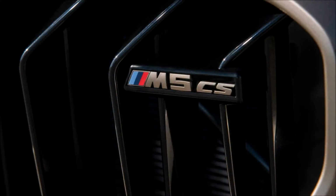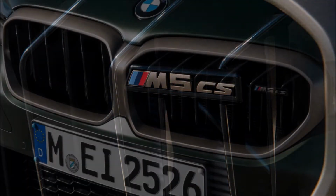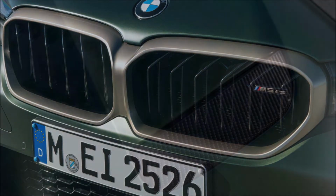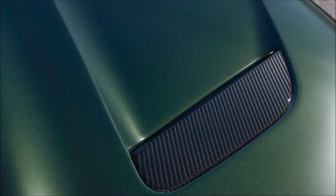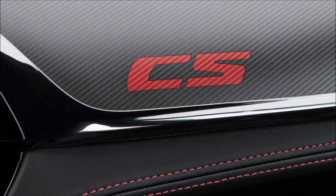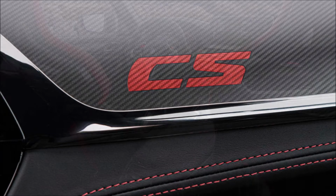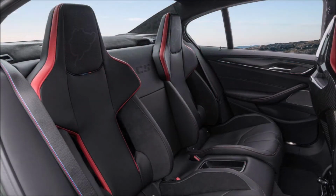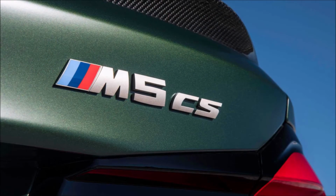Now, sticking with the performance theme, the M5 CS features an active M differential and a selective all-wheel drive system just like the standard M5. Now, the latter has four-wheel drive and four-wheel drive sport modes as well as a two-wheel drive mode for tire-smoking antics. Now, since the CS is based on the M5 Competition, it features stiffer engine mounts, firmer springs, a beefier anti-roll bar, and a lower ride height than the standard M5.